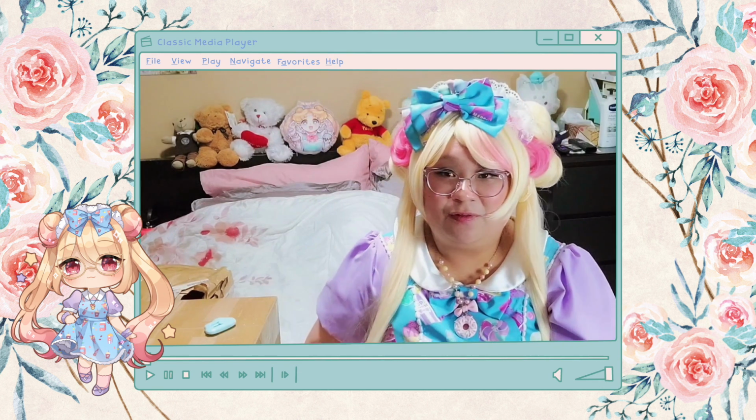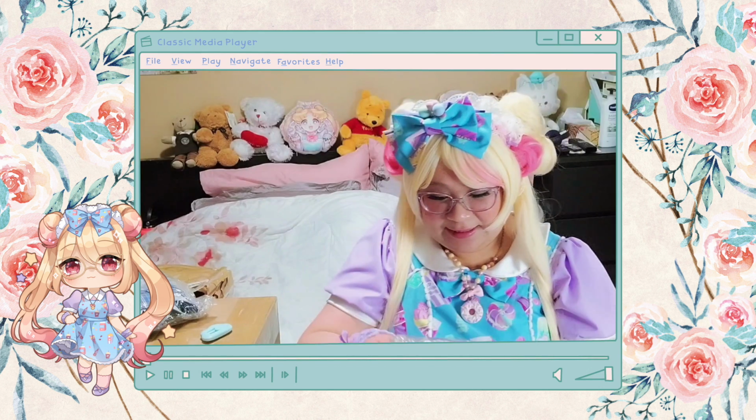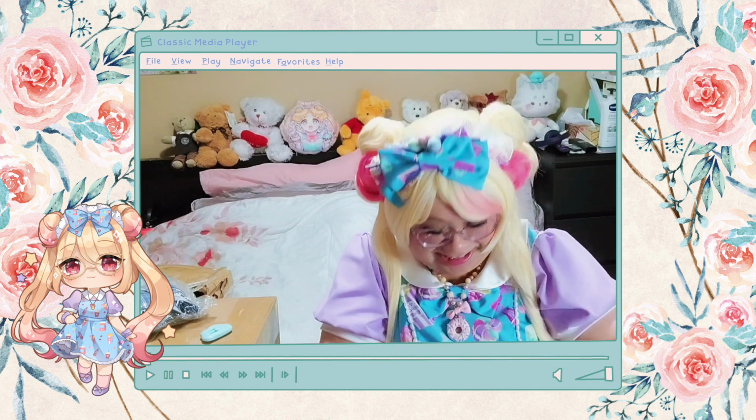I also asked for a matching headbow for the plaid dress. This is... there's so much here.